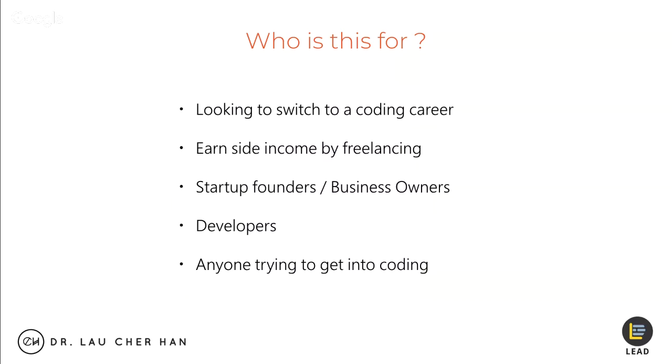And of course, if you're a startup founder or business owner, you have a burning urge that you want to test it quickly, or you want to build just a website for your company or your shop, but then you don't know where to start, and everybody is quoting you a different price, this will help you to get a clear idea about what all these things are about, and where the money that you spend actually goes, right? And also, of course, if anyone is trying to get into coding, into web development, and just wants to learn more about how websites are built, this is for you too.